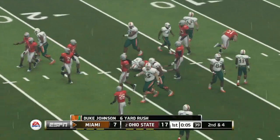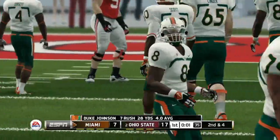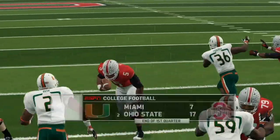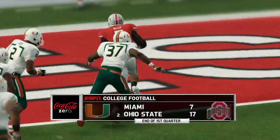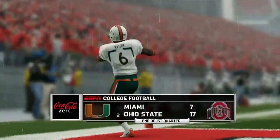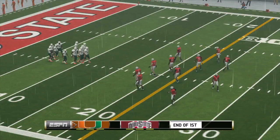Tackled after a decent run up the gut. Johnson picks up 5 with the carry. That'll make it 2nd and 4. So at the end of one, the Buckeyes lead 17-7. Back to the action now here in the second quarter.